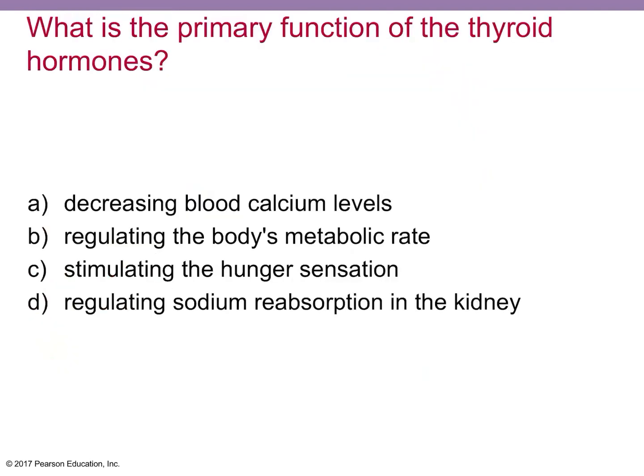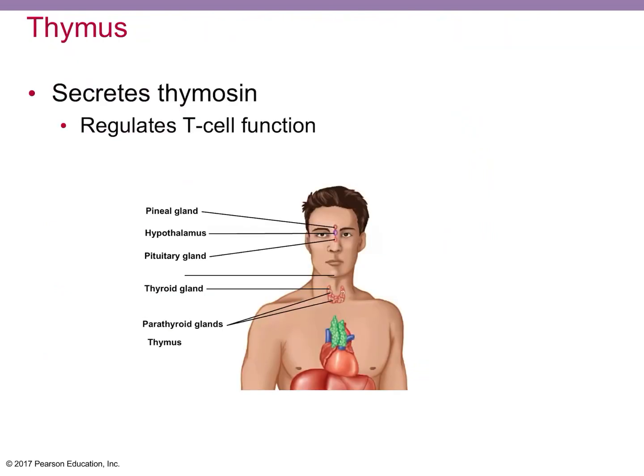All right, what is the primary function of thyroid hormones? You should see B. Remember, I said thyroid hormones regulate metabolic rate. Even though the thyroid makes calcitonin, when you hear the term thyroid hormones, it's referring to T3 and T4.